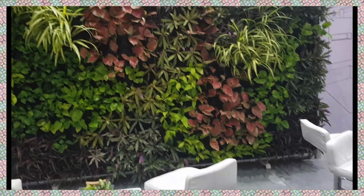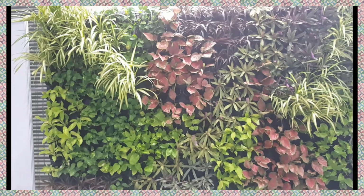Natural living wall, vertical wall. The whole installation is done by us, end-to-end solution.